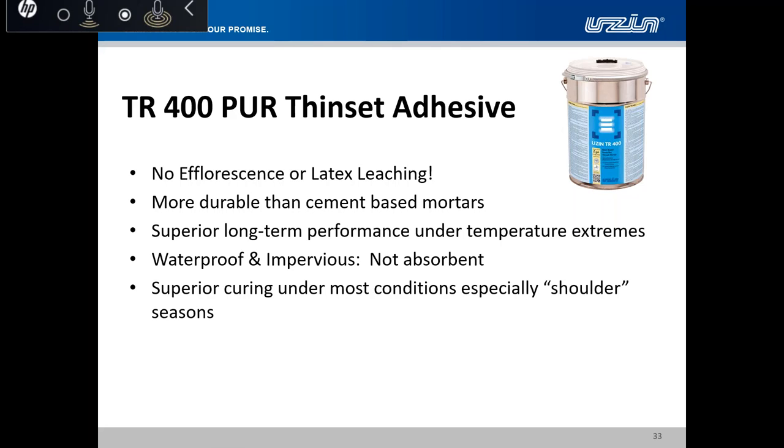So some companies talk about, oh, how's your drainage system? Well, this really isn't a drainage program because nothing's really absorbing other than what you get into the grout joints that eventually cascade their way out. So it's more of a cascading type of drainage system as opposed to drainage through the system.